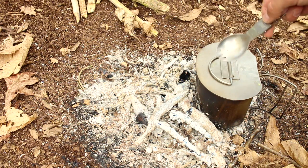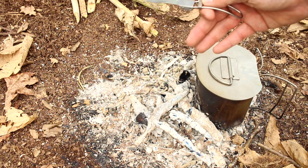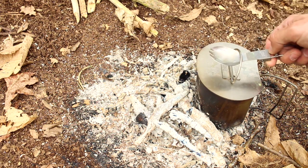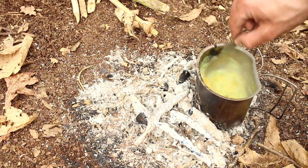People think you need a massive fire to cook food on, but you don't. You just need hot embers. This is still really, really hot around there, and it's nice that by the time I start eating my food, the fire would have died off. And if you look under here, it's still bubbling away and still cooking away nicely, so you've not lost anything without having any flames. It's nearly done.